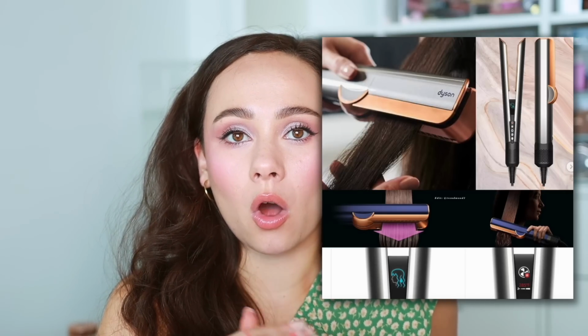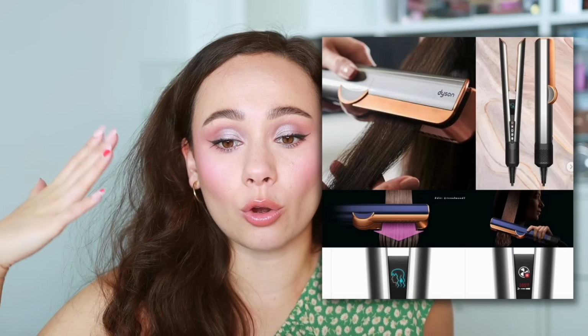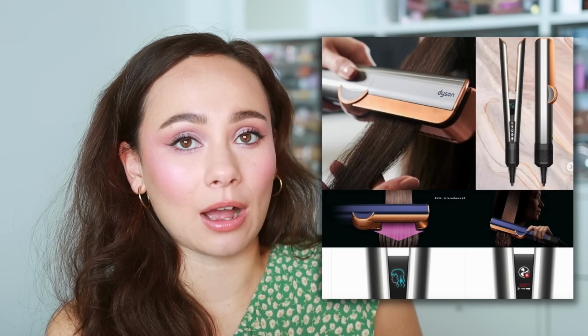Products like this can go horribly wrong. When I blow dry my hair, it comes out to here. It's so frizzy. So I want this to work because I love the idea of starting with my hair wet and then it drying out completely straight.